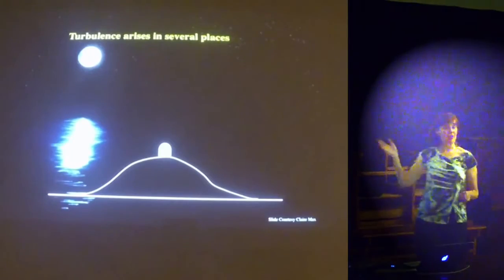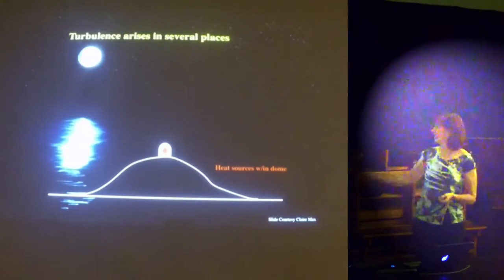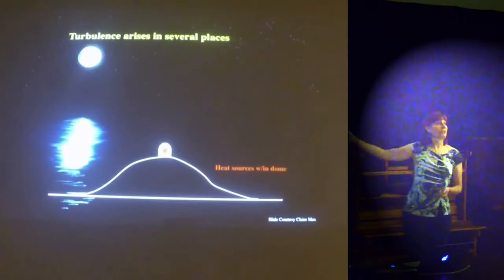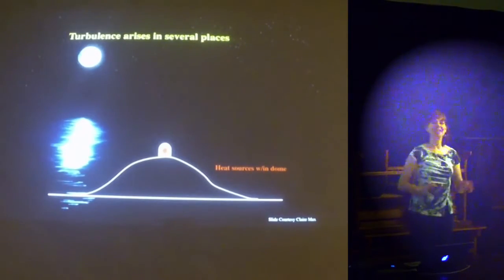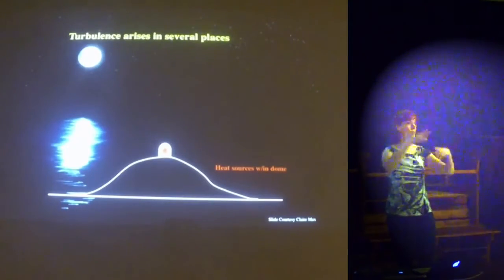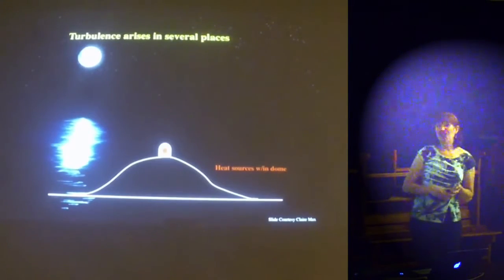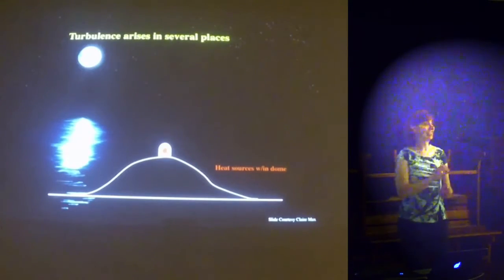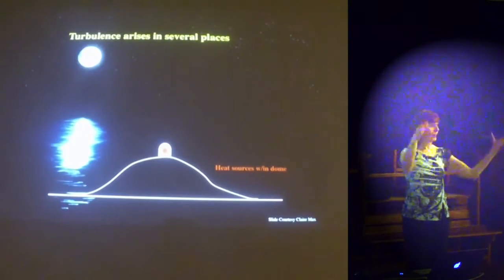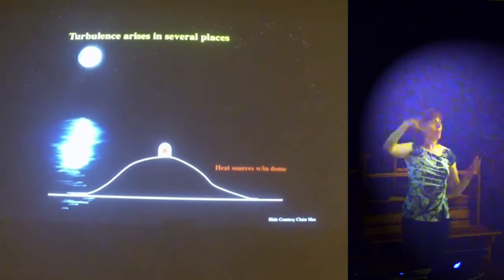So where does the turbulence arise? Here we have our little observatory on top of a mountaintop. One of the sources of turbulence is heat inside the dome, and this is the only one of these sources of turbulence that we can actually control. You have big telescopes, they have big motors to move them, you have instruments and moving parts, motors to move things around, which generates heat. So most modern telescopes use air conditioning and things like that to control the temperature and keep all the materials inside the telescope dome and the telescope itself at the same temperature as the nighttime air, so there are no heat waves and no what we call dome seeing.